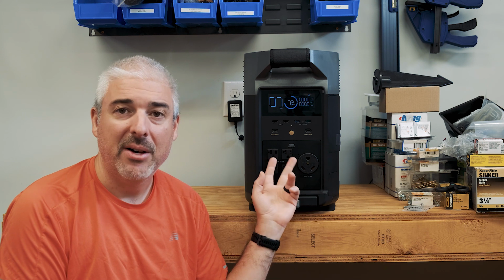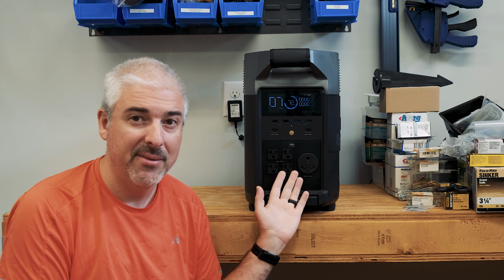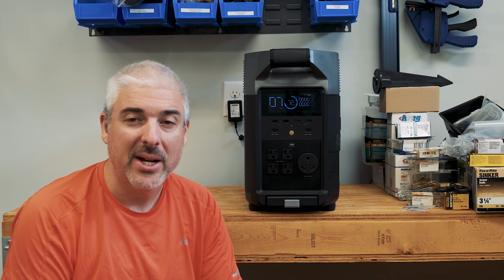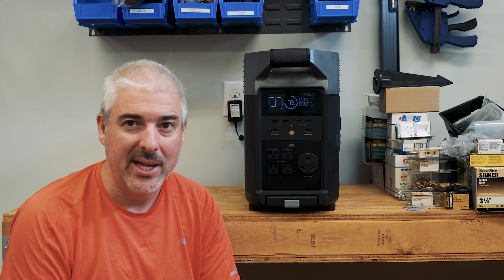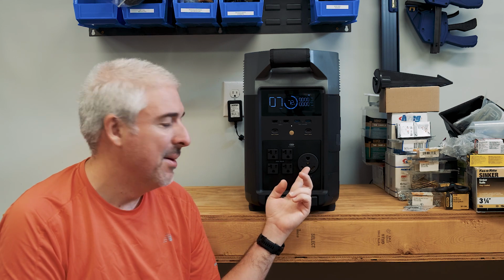AC outlets up front, you've got 4. Again, you have a 3600 watt inverter, so you shouldn't blow through any of these. I'll try the infamous breakfast test that I did with the Bluetti and blew out its over voltage protection. So we'll see if this guy is up to the task of breakfast. And you have this kind of interesting outlet up here.